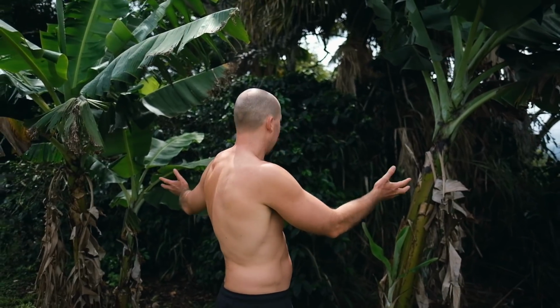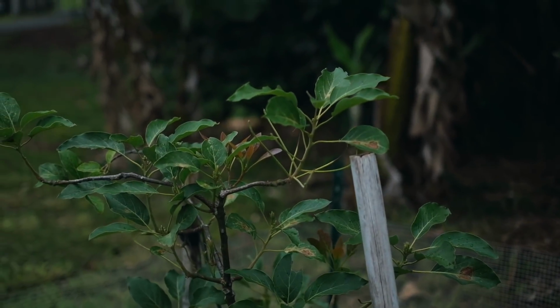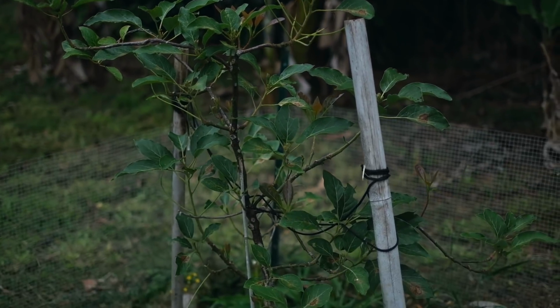So here's a little banana section I added here. So I had to plant a new avocado tree. Our last one that I planted died. It got eaten by deer. This is a Charwell Avocado, which is one of our favorite varieties that grow here in Hawaii.